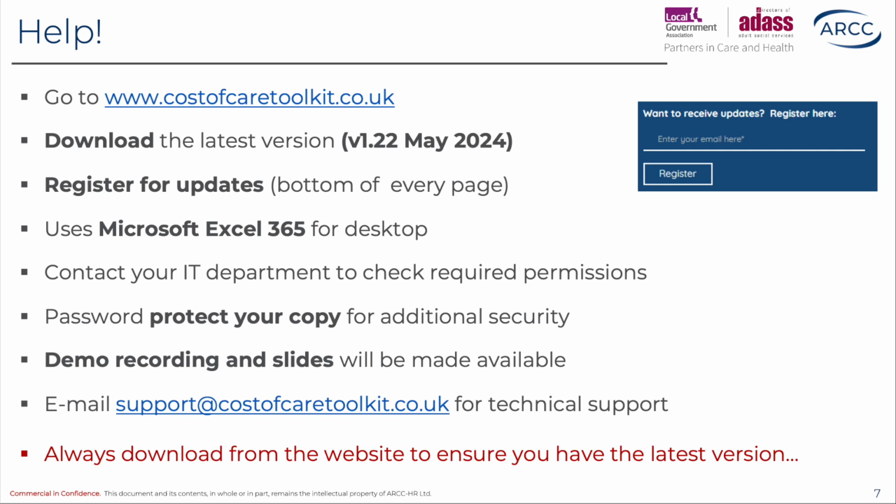And then just a final thing, please do always download it from the website just to make sure you've got the latest version. So if you're working with providers, for instance, if you want to send it out to providers, I would always just send them the link to the website so that they can go and download it from there rather than send a copy of the file, unless obviously there's some data in it that you've created and you want to check with providers. But if you just want someone to pick up a blank copy, please do direct them to the website.